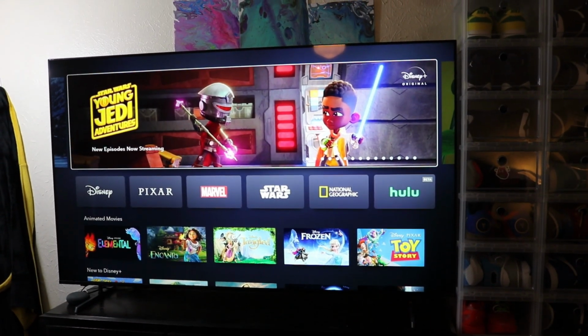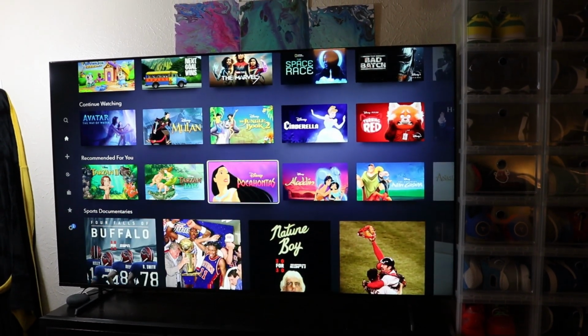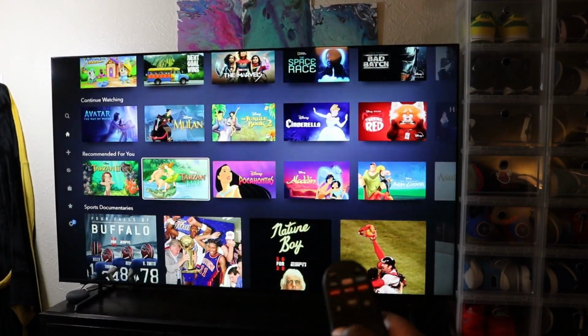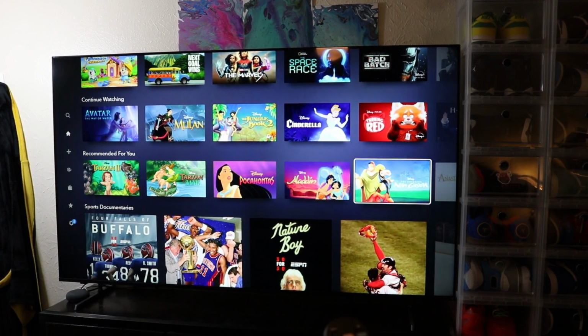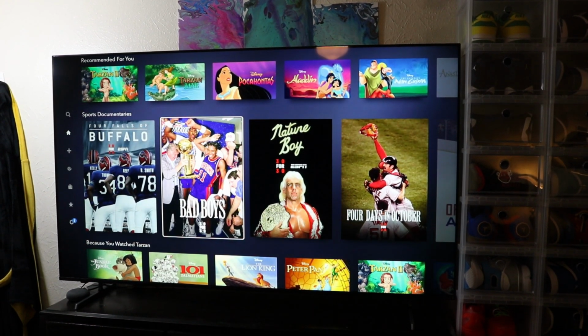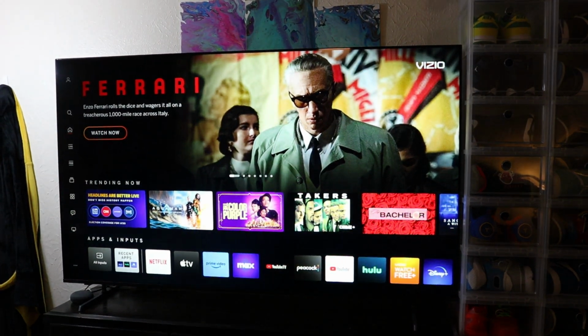Everything is logged in, and here we are. Runs pretty smooth. As you can see, as I'm clicking the button, it's reacting instantly. There's no lag. Everything is there. This is the Disney Plus app. Oh, Ric Flair is on there. Okay. All right. Then we're going to go to the home screen. Instantly went to the home screen.